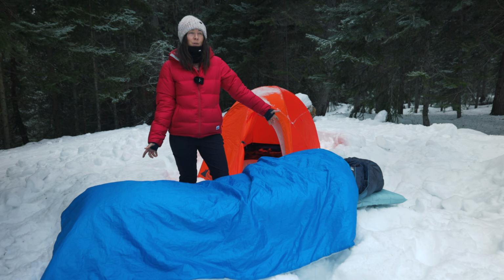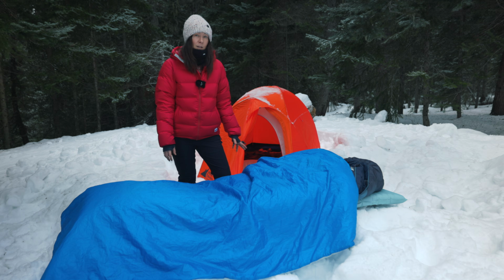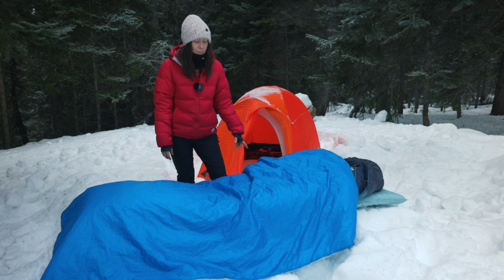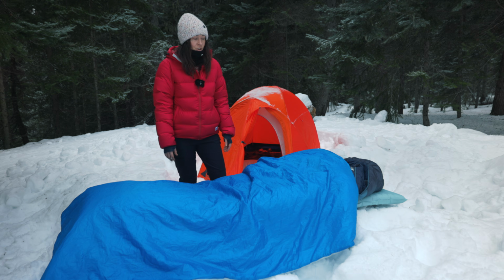I learned this trick on YouTube from one of my favorite outdoor YouTubers. It actually worked perfectly last night. There was a tiny bit of condensation on top of this blanket and none on my down sleeping bag, which was awesome. Plus, it was just like extra cozy.